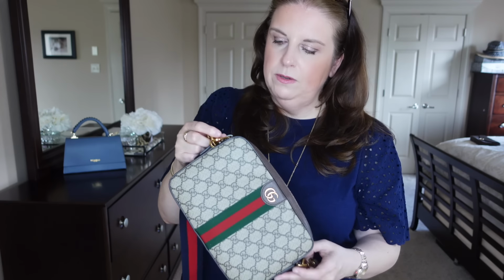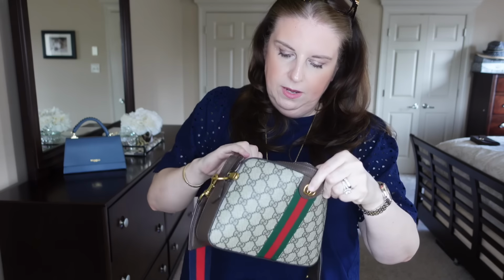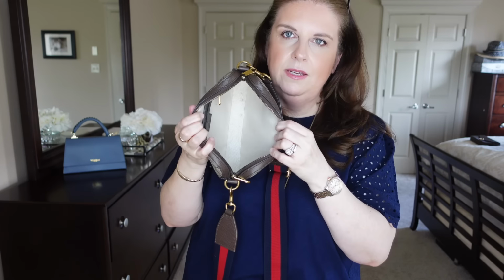My husband got me this for my birthday in September, and it comes with this big strap. It also comes with the wristlet. I didn't bring it here, but there's a little wristlet strap with the leather ending that you can just wear as a wristlet. I just wear it crossbody all the time. Yeah, I stained it a little bit because I've been wearing it like crazy.